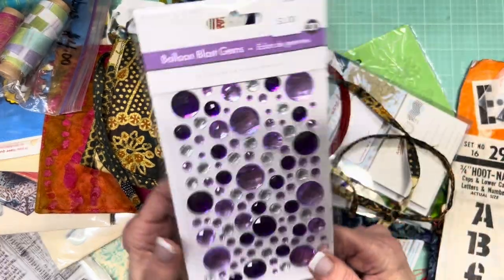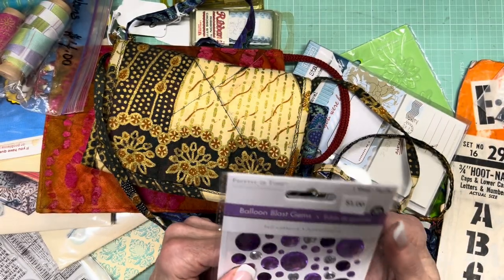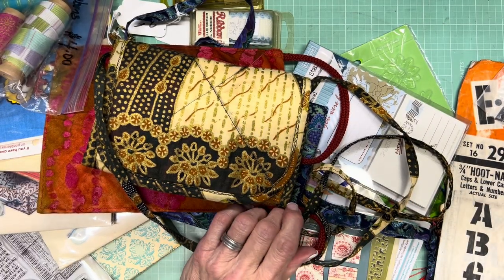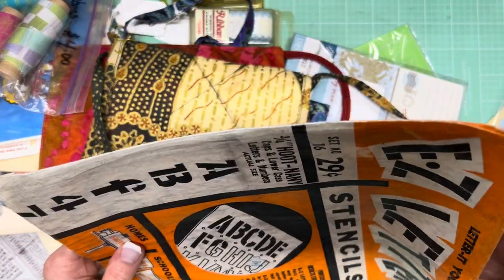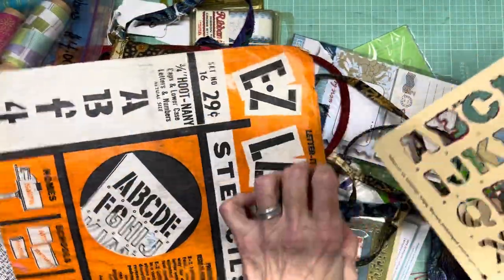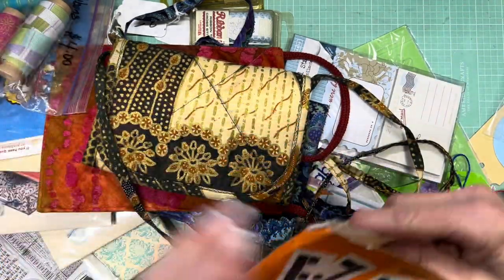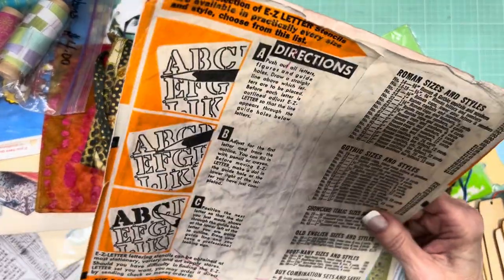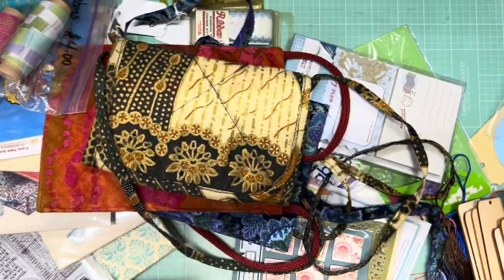I don't think I have much in the way of purple gems. So for $1, I don't know, that's probably no better than the dollar store, but anyway, I bought it. Found this ratty-tatty stencil. I did a video on using these stencils, but you gotta love a vintage stencil. And this pouch that it came in. Made in USA. Oh, that's a keeper then, isn't it? But look what a cool bag that is. Okay.